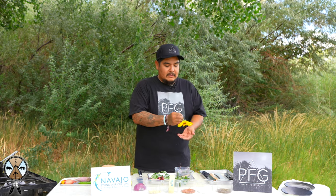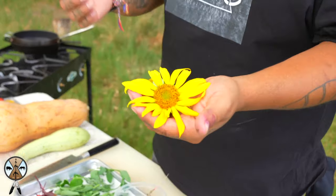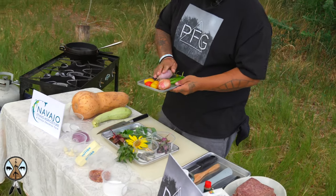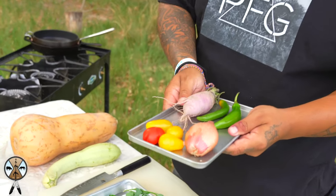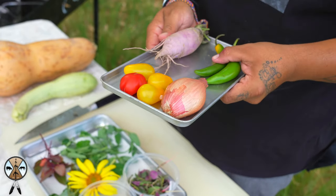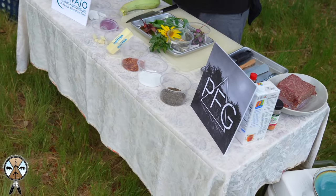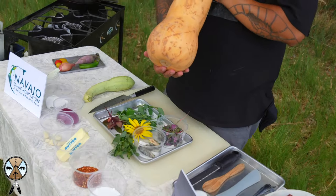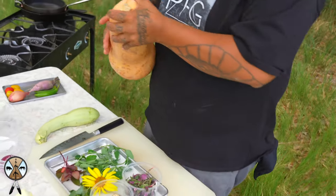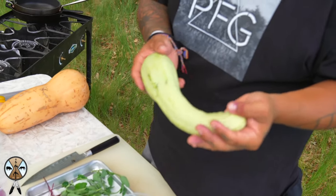Got some sunflowers. We're just gonna add as a little bit of garnish to the end of the meal, make it look nice. And also a couple little other accents. Here's a radish from the farm as well, some little cherry tomatoes, teardrops, a shallot, some serrano peppers for a little bit of heat. And this is actually a butternut from last year's harvest. It's a big guy right here. He's gonna be making our dish nice and hearty today. And also another squash that's not really quite ready, but we're still gonna use it anyway.